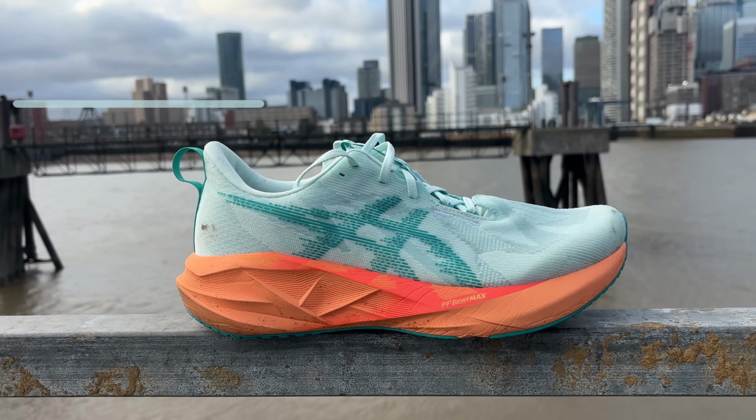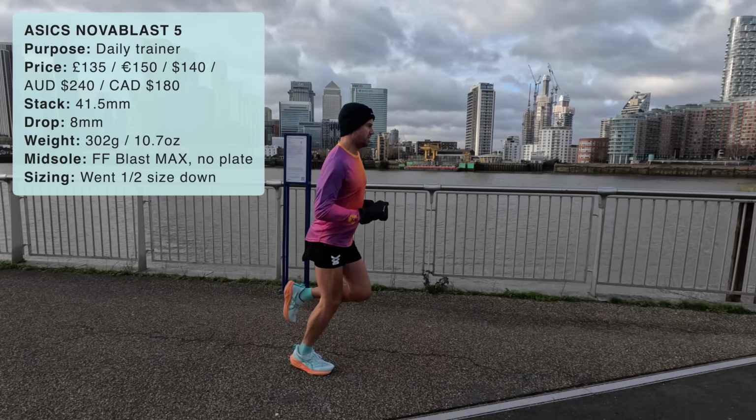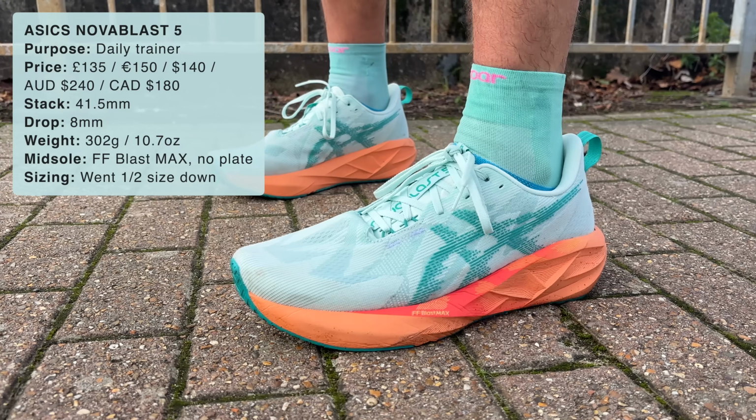So starting with the cheapest, that's the Asics Novablast version 5. The purpose of the Novablast 5 is that this is your classic daily trainer, the shoe to do all different types of runs pretty well. Price-wise, this set me back £135.